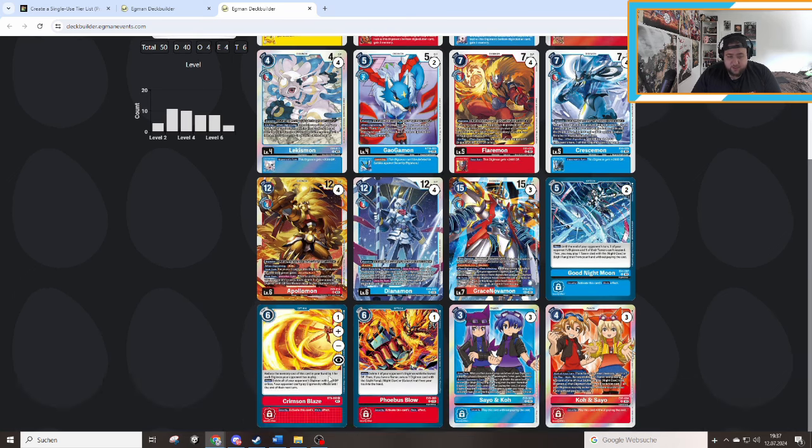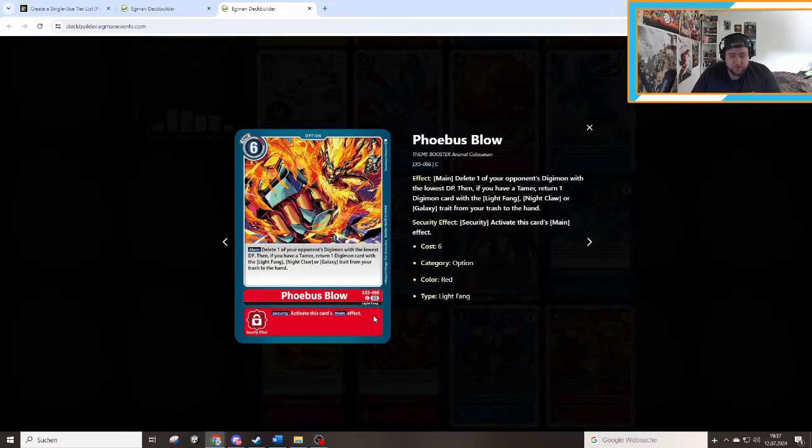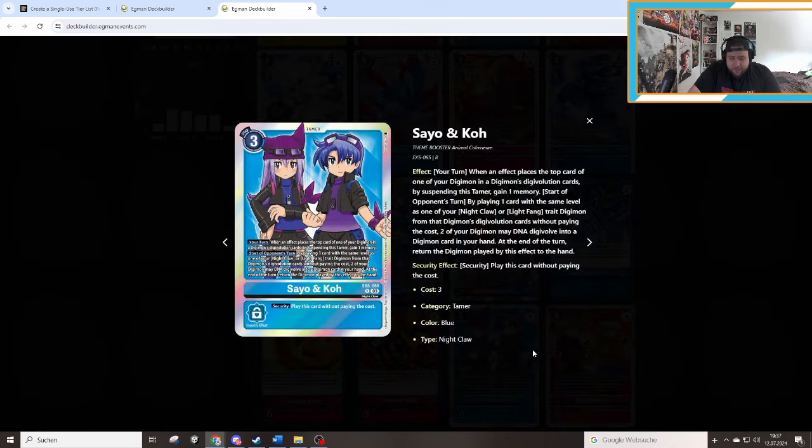1 Crimson plays to get rid of the spam stuff and they cannot play out something. We're playing 1 Phobos Blow for 6. Delete one of your opponent's Digimon with the lowest DP. And if you have a tamer, return one Digimon card with the Light Fang, Nightclaw, Galaxy from the trash to your hand. It's really good, deleting something with the lowest DP. If they have only 1 thing on the board, it's really strong, and you can add something back. They have Nightclaw as well, the tamer, so you can add them.